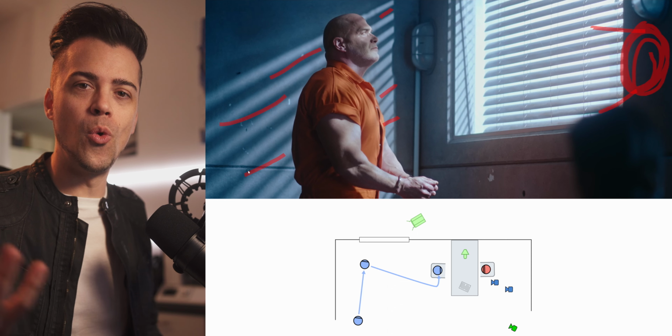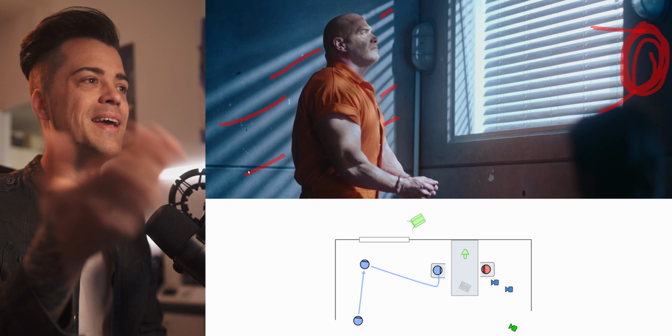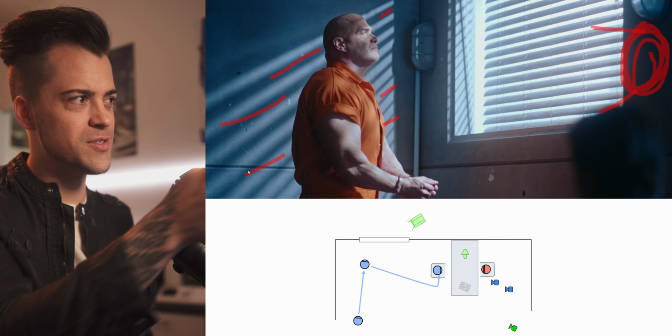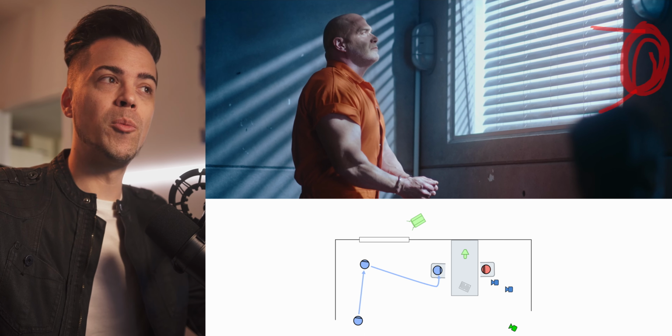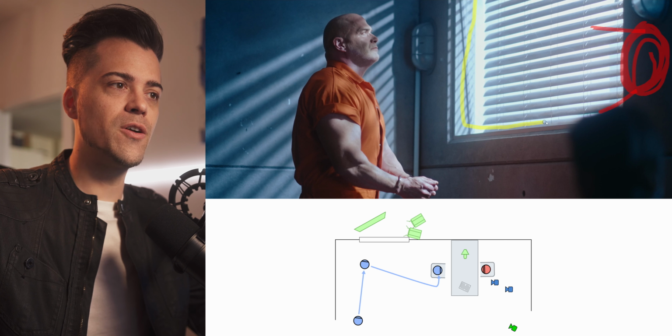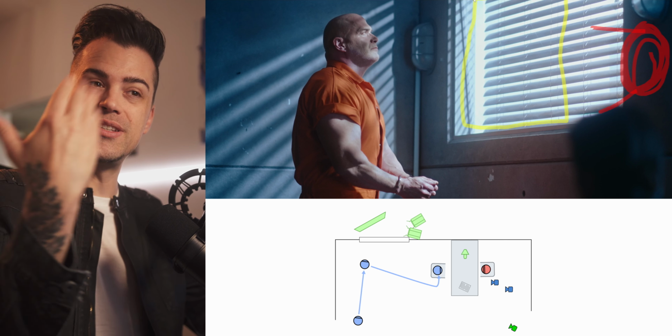I wanted to give the wall a little bit of extra life, so I ended up having a light give some nice little slashes on the back wall. On top of that, I had a 4x4 bounce board on the other side of this window that you can't really see behind there.